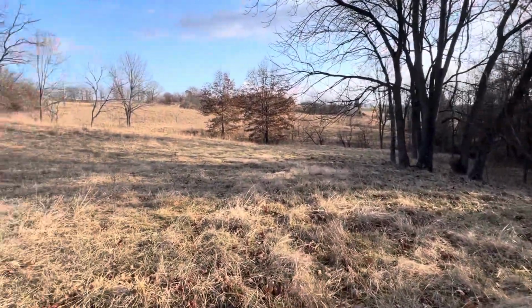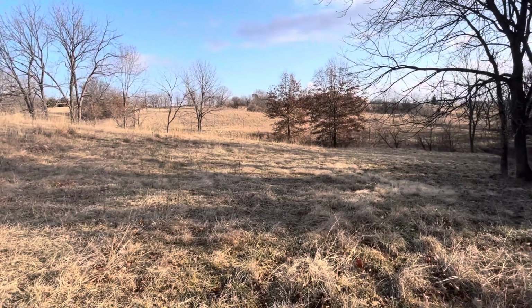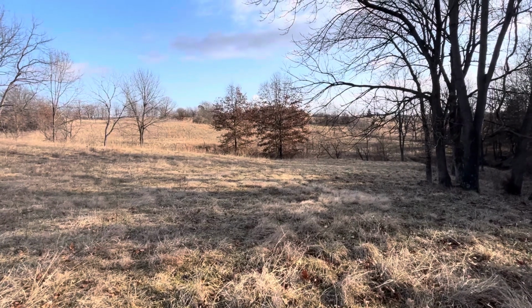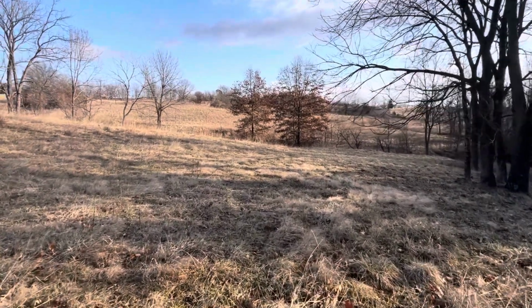So they're super good sheep. They're from a friend of mine down by Eldon, Missouri, just south of here. Raised the right way, no worming, no grain, hot wire, broke, rotated, just nice sheep. Super clean group of sheep.